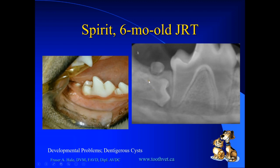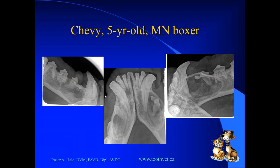So taking a wait and see, or I will monitor this at home, that kind of approach is not medically appropriate. If there's the apparent absence of a tooth, we must radiograph to determine whether the tooth is missing or hiding, and if the tooth is missing, we must get it out before it has an opportunity to form a large destructive cyst. Because here's what happens if you don't do that. This was a 5-year-old male neutered boxer who apparently was missing its lower first premolars, and if that had been noticed when the dog was under anesthetic to be neutered, those teeth could easily have been removed then, and there would have been no long-term consequence and very little disfigurement, just the loss of 2 teeth that hadn't erupted and were therefore functionally absent already.